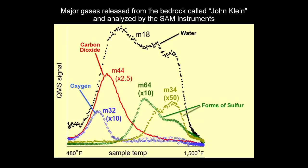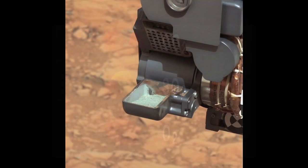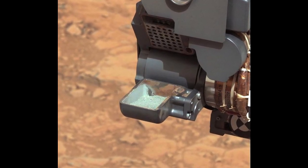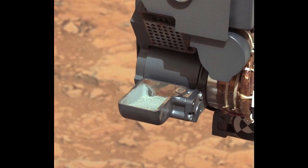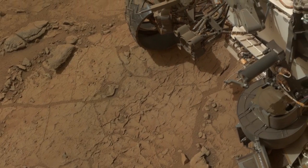The SAM instrument is telling us that these rocks contained all the ingredients necessary for a habitable environment. We found carbon, sulfur, and oxygen, all present in a variety of states that life could have taken advantage of. All in all, these few tablespoons of powder from a Martian rock have provided the Curiosity science team with an exciting new data set that tells us that Gale Crater and perhaps all of Mars contained habitable environments.